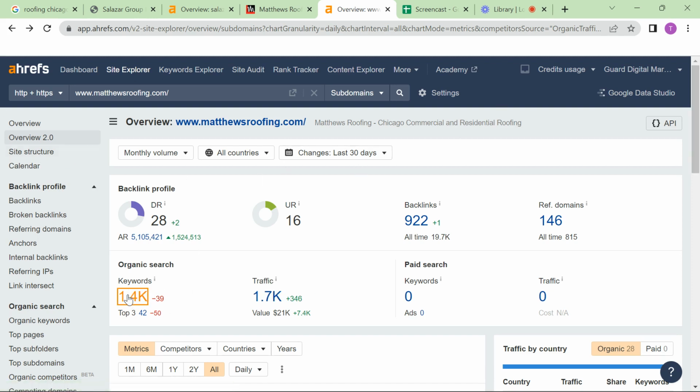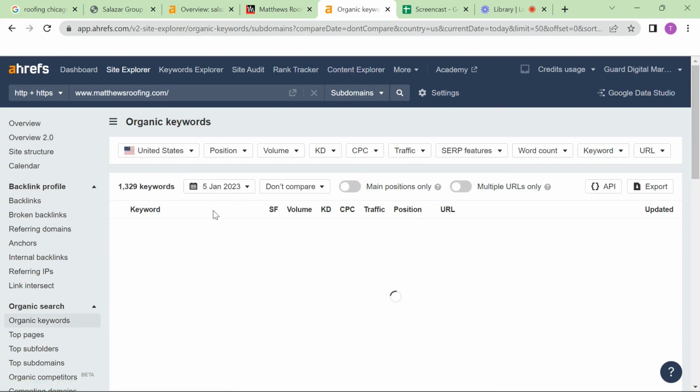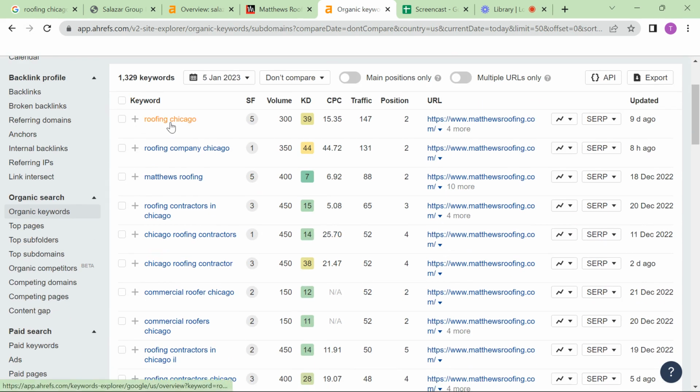If you actually come into their keywords here, while it loads, we can see these buyer intent keywords that I'm talking about, right? This is what somebody looking for roofing in Chicago is going to type in, and you can see they do it in a few different ways, right? Chicago roofing contractor, or contractors with an S, roofing contractors in Chicago. So flip it around. Roofing company Chicago, roofing Chicago, okay? So let's just take a look at this first one. This is where they're getting most of their traffic from, roofing Chicago.